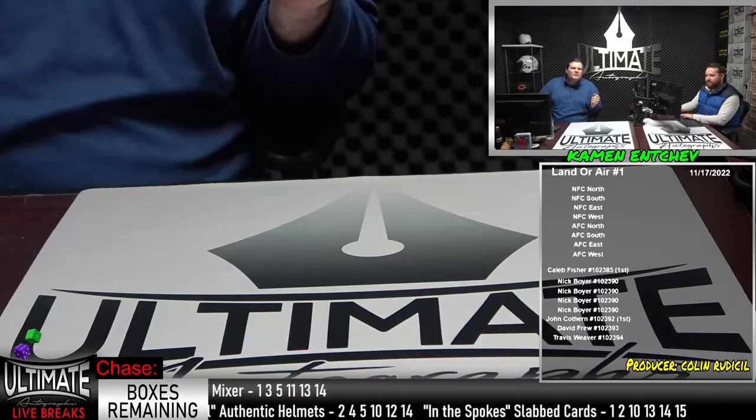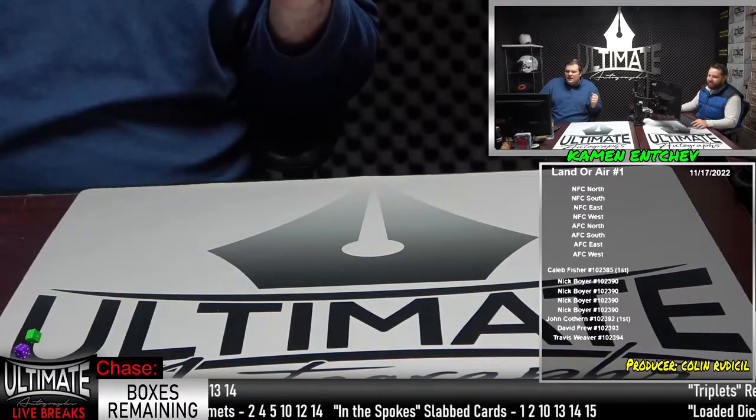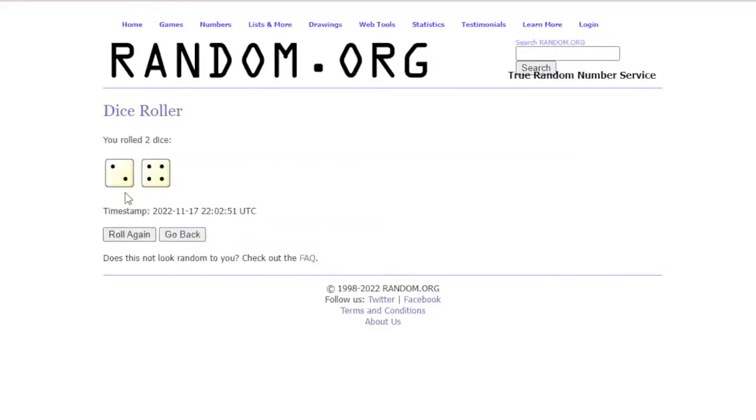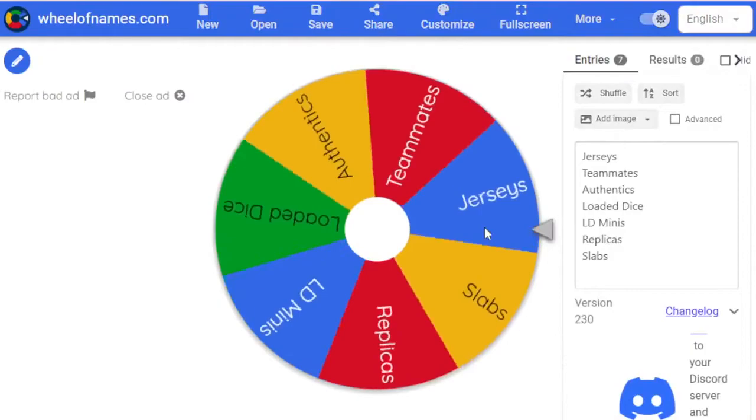If you're in that jersey break, drop me a box number. I will get started with the randomizer. Looking for 6 or higher, 2 virtual dice. We got 4 and a 2. 6 we'll do on the dice roll. Let's see what we're going to be chasing this show, Colin. Wheel of Names, chase item of the day. Here we go.